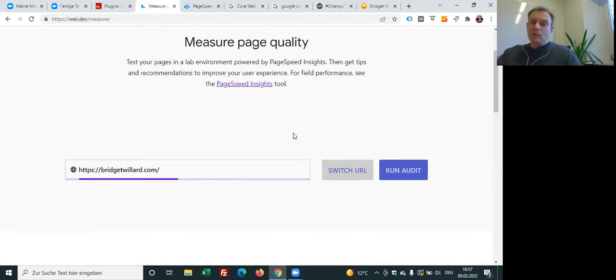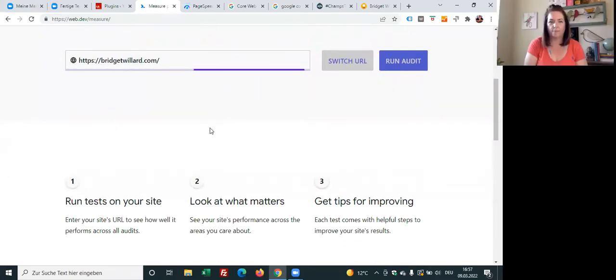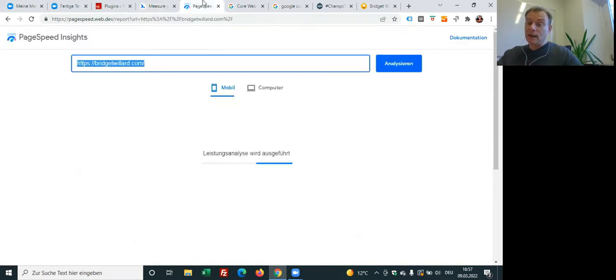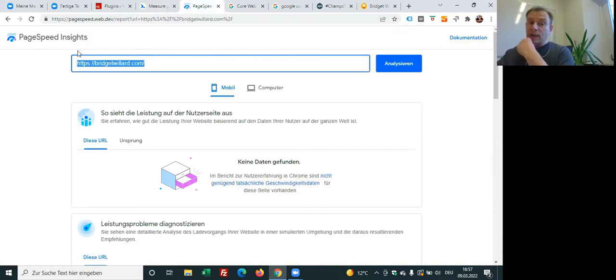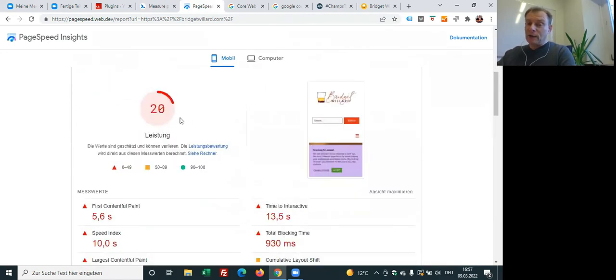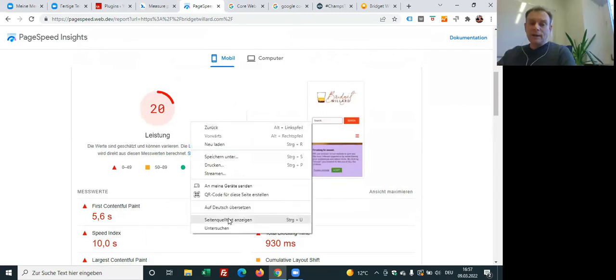Okay. So what web.dev measures is a cumulative amount, based on desktop and mobile. It gives you a fair measurement. What PageSpeed Insights does is show you a separate score for mobile and for your desktop. So for yours, it could be better. I don't read German, but 20 and red sounds terrible.